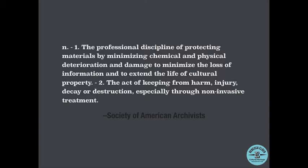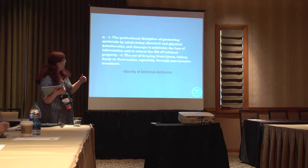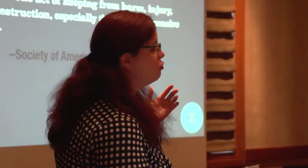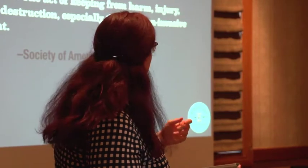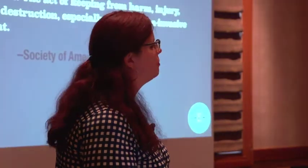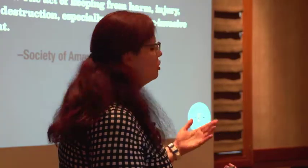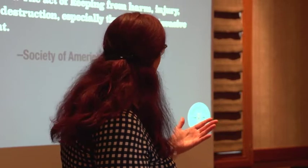So preservation is the professional discipline of protecting materials by minimizing chemical and physical deterioration and damage to minimize the loss of information and to extend the life of cultural property, or the act of keeping from harm, injury, decay, or destruction, especially through non-invasive treatment. This is the definition from the Society of American Archivists, which is one of my big professional associations, and I think it's a good all-purpose definition to begin with.